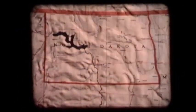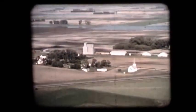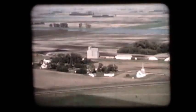Just as the seasons divide our year, distinct areas divide our state. Along the eastern border is the famous Red River Valley of the North. This is one of the richest farmlands in the world. Once thousands of years ago, this area was a great glacial lake. Today it boasts the best soil and the most rainfall in the entire state.